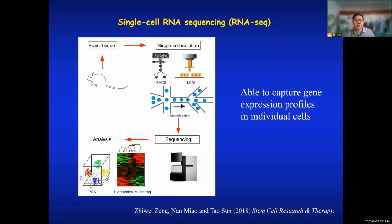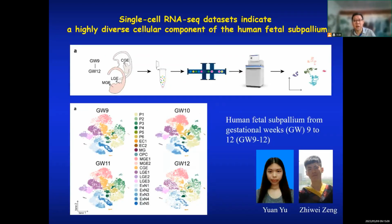With single-cell RNA sequencing, basically, you take a piece of brain tissue and dissociate it into single cells. Then you can use the 10x Genomics platform to sequence the RNA transcription profiles in individual cells, and gather the information of each cell, and then you know the overall gene expression profile.